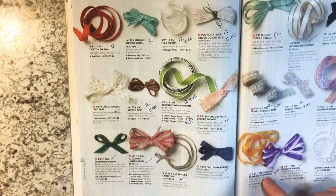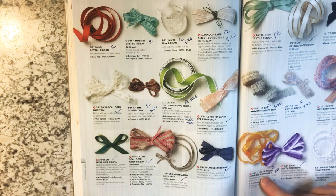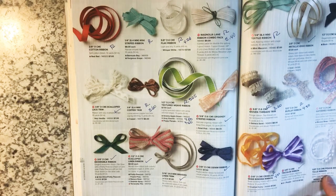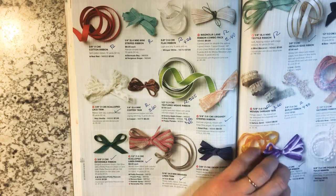The seam binding is retiring. It's at $4.90. The purple tricolor is staying. The polka dot tulle ribbon is staying. And the grosgrain ribbon is retiring. And they've got the Call Me Clover one on sale for $3.60.